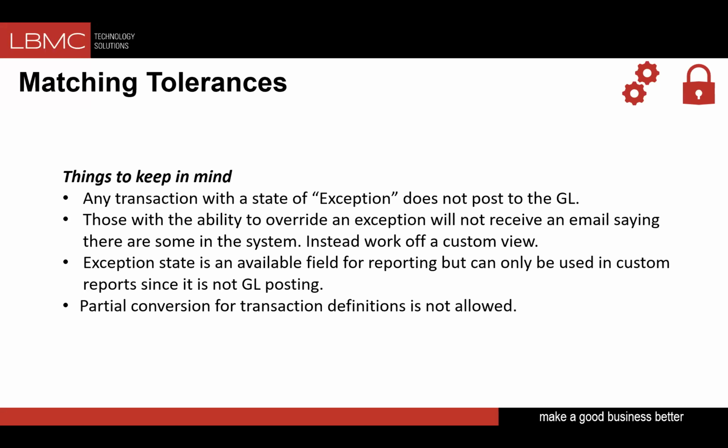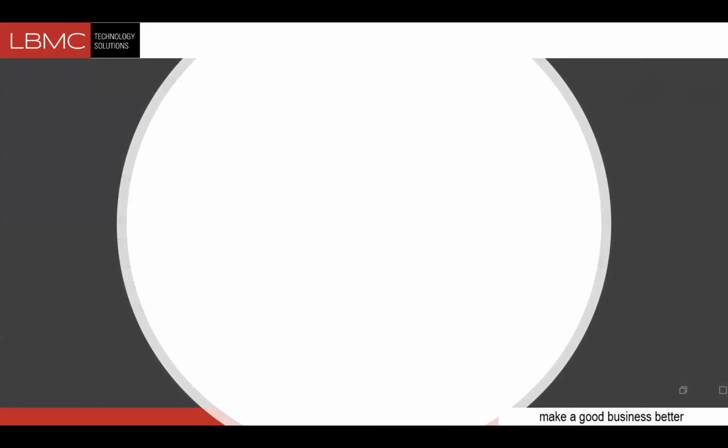Now, the exception state is an available field for reporting, but because it's not posting to the GL, it's really only going to be available over in custom reports. And then finally, kind of a big one, partial conversion for transaction definitions is not allowed when we have matching tolerances on. So that might be a deal breaker for you guys, or it might not, but just keep that in mind as you're going forward and thinking about that.